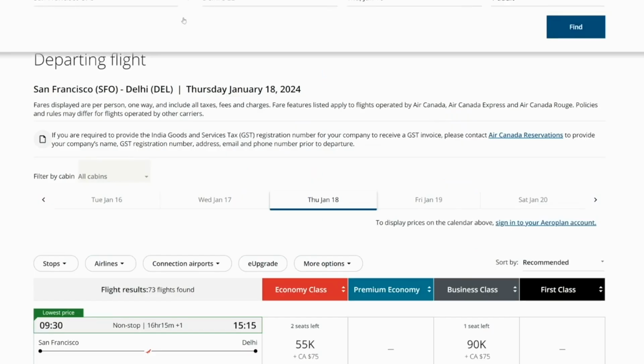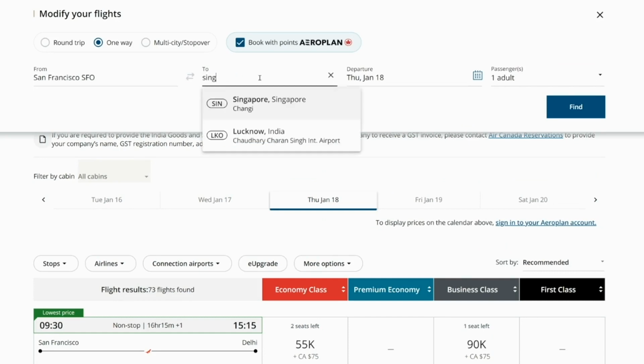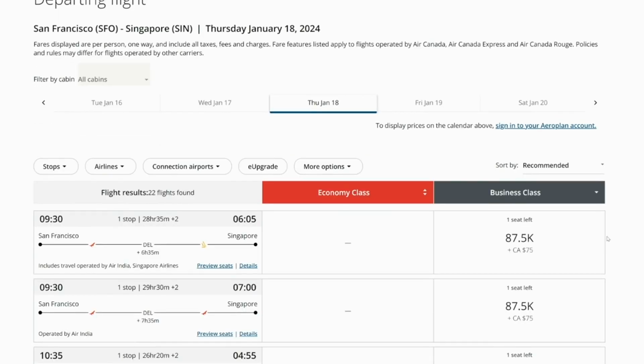If we check this on Air Canada, instead of going from San Francisco directly to Delhi, let's type in San Francisco over to Singapore. Same date, and instead of 90,000 points, once we click Find, sort by business class lowest, it is instead going to be 87.5 thousand points, where you are going from San Francisco through Delhi. You have a 7-hour layover into Singapore. There's this option as well where it's Air India on both legs, and then you have a 7.5-hour layover.